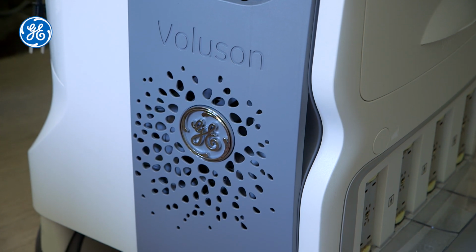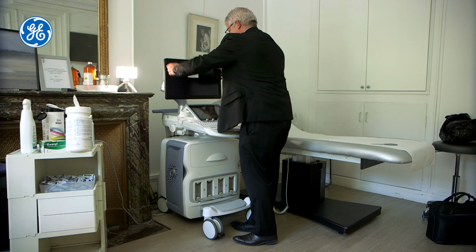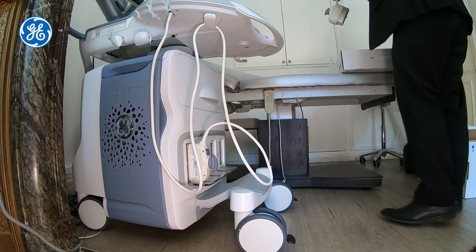their daily practice. Hello, I'm Dominic Delage, the technician who set up your ultrasound machine. The installation is very simple, with ultrasound systems connectivity, and it's configurable according to the customer's needs.